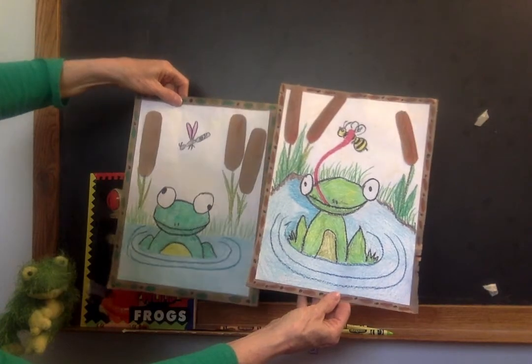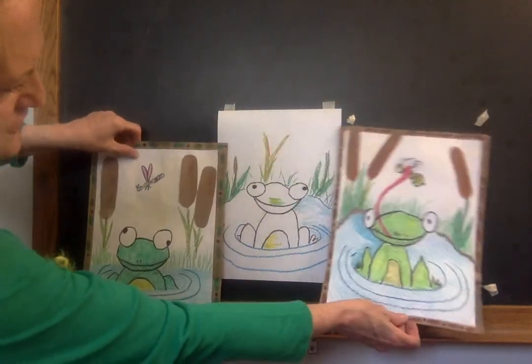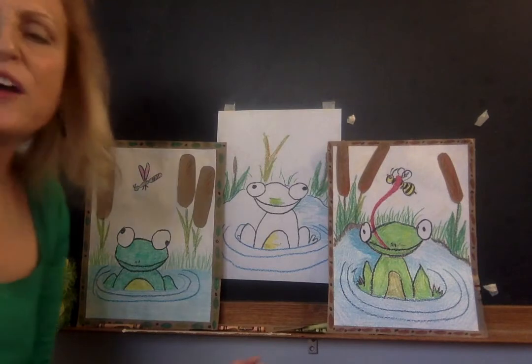Have fun making your frogs, boys and girls. Every frog I make turns out different, and yours will too. I hope you had fun with frogs.